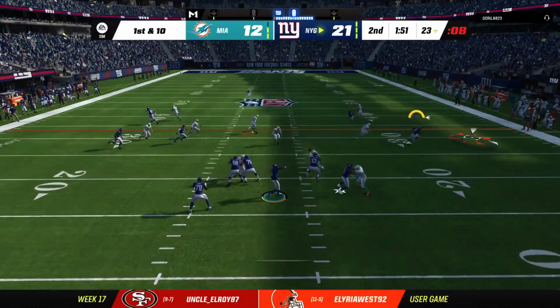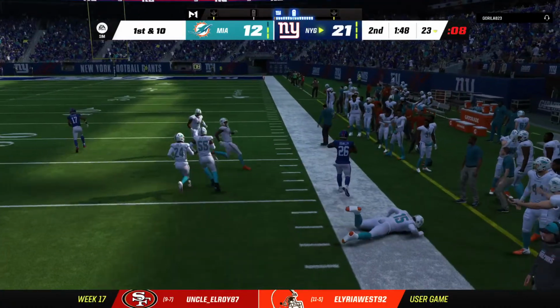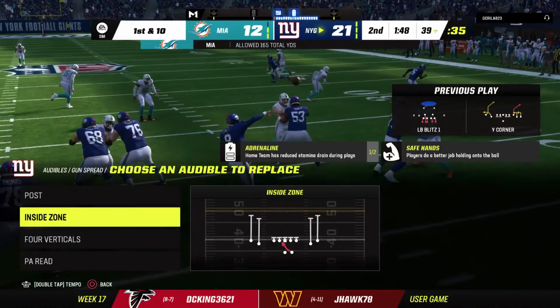Jones on 1st and 10. He'll get this out to Barkley, complete. He's got this almost to the 40 before going out. 16 yards right off the bat and a 1st down.